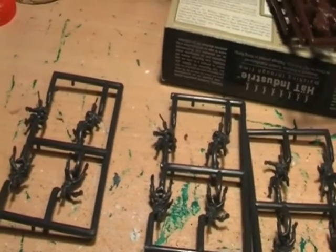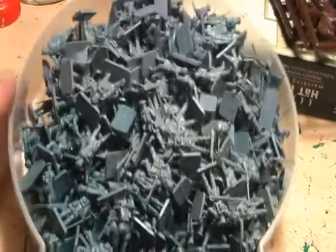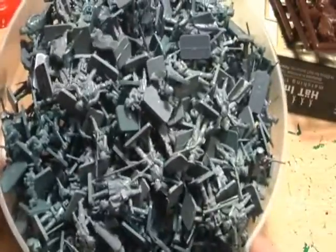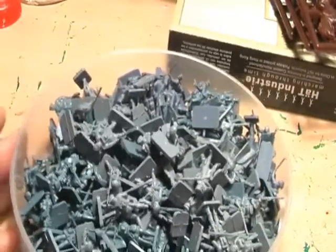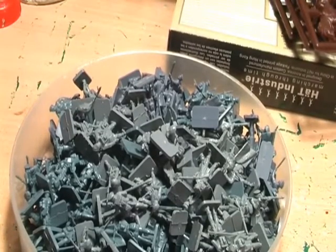Talking of Prussian army, for ages and ages and ages I couldn't find any Airfix Prussians. But after a while of going on eBay and bidding, I think I've got about 6 or 7 sets in here. So if there's one thing I'm not short on, it is Prussian Landwehr. So that's more than enough to build up a bulk of my Prussian army.